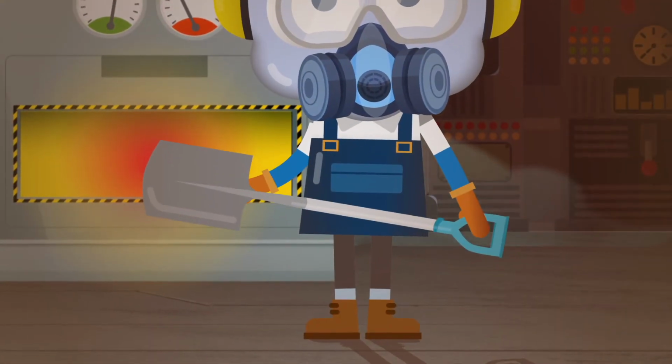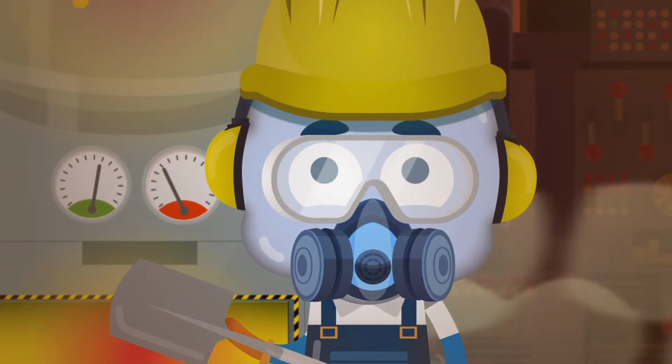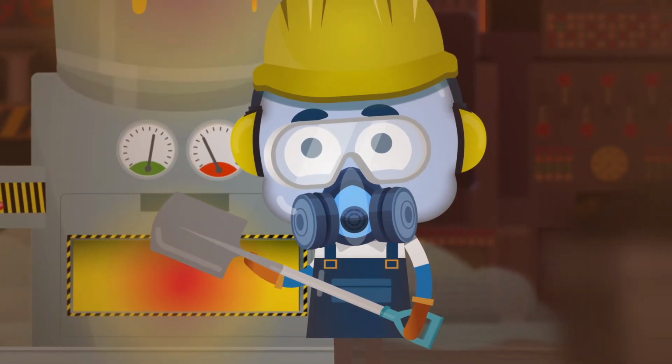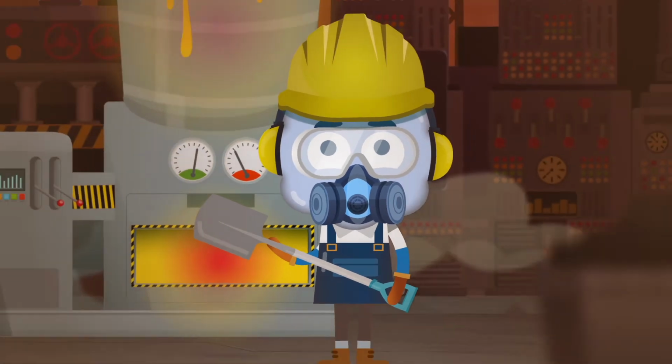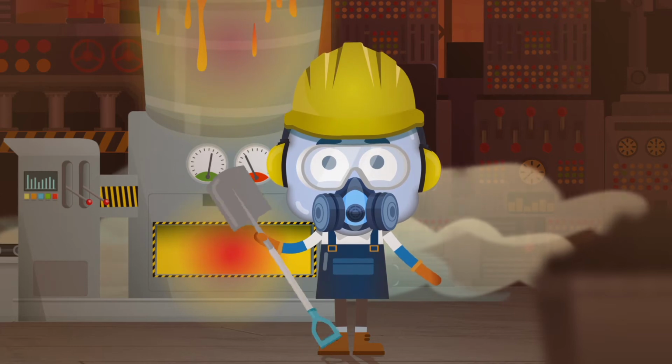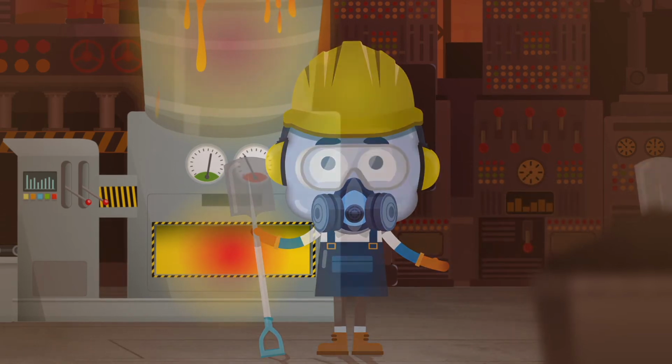PPE minimizes your exposure to hazards, so you can work without worrying about getting hurt. Think hard hats, safety goggles, bodysuits, and earplugs or muffs. They might not be winning you any fashion competitions, but they will save you from any nasty injuries.